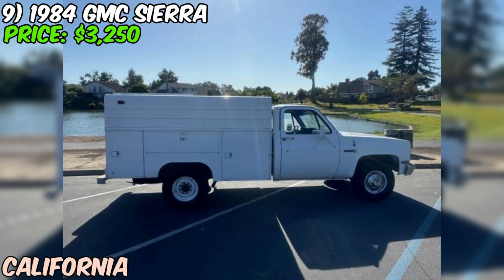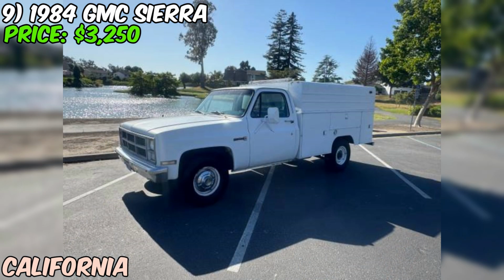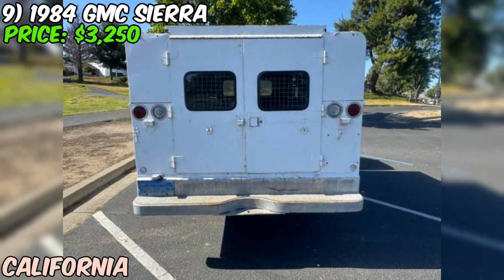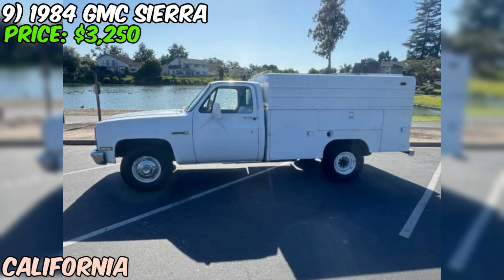9. Let me tell you about this 1984 GMC Sierra that's popped up for a pretty interesting price of $3,250. Now, when you see a price this low for a running and driving square body in today's market, you've got to pay attention. We're looking at a one-owner California truck, which usually means less rust concerns, with a robust 5.7L V8, that's the 350 for those who speak old school, paired with an automatic transmission. The odometer shows 127,000 miles, which isn't bad at all for these workhorses.